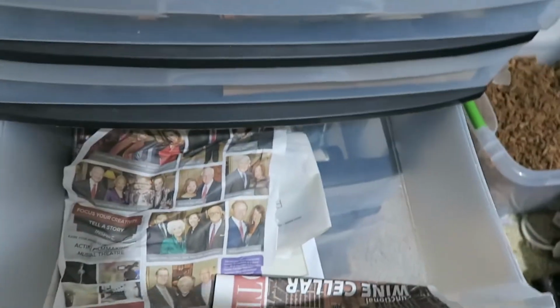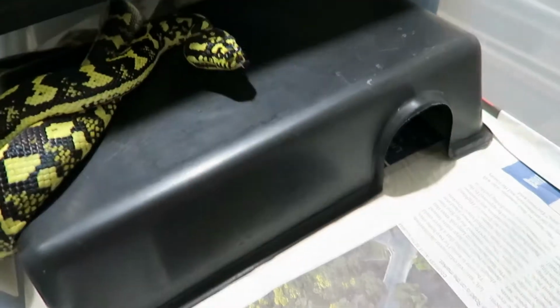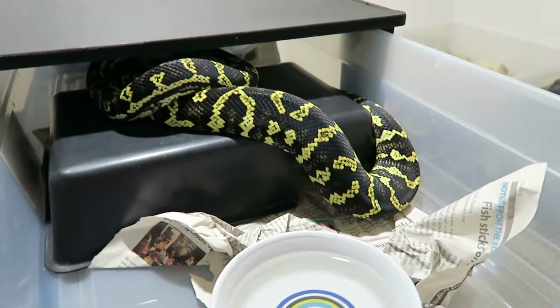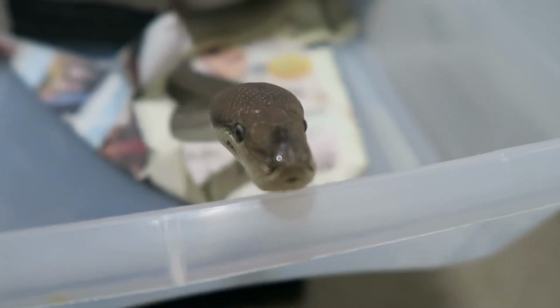Next up, newspaper, which is obviously what I use as a substrate for most of the pythons that I keep. Actually, all the pythons that I keep. I like to keep the colubrids on sandy chip, but I do like to keep the pythons on newspaper. Pythons don't usually burrow at all, so it's definitely a reasonable substrate as far as easy to clean, easy to replace. Just throw it out, put new newspaper in there. It is free to get. You go into a lot of grocery stores and they will have newspapers that are for free.